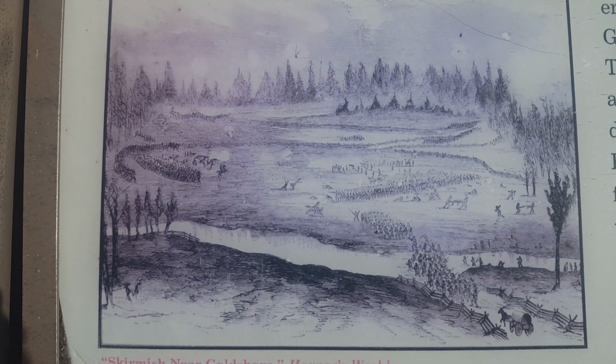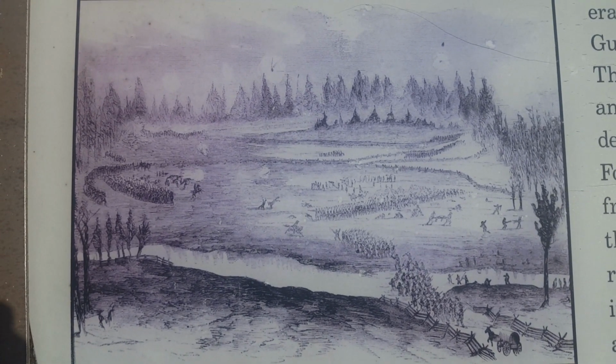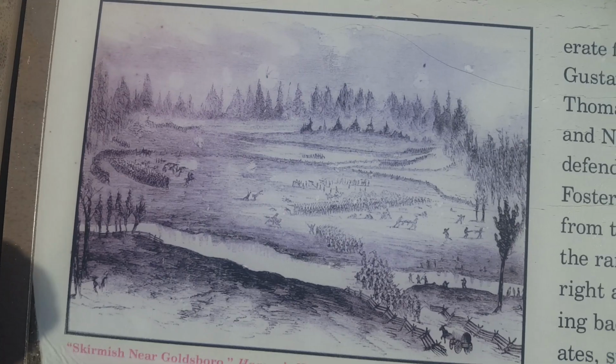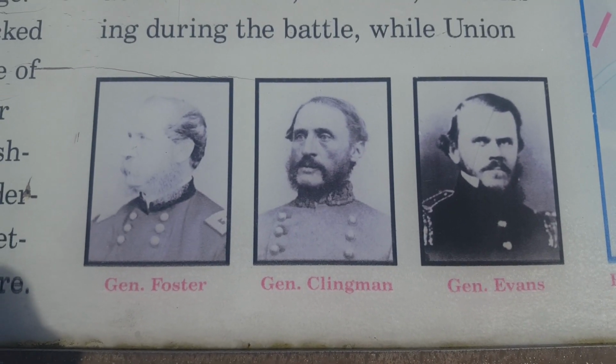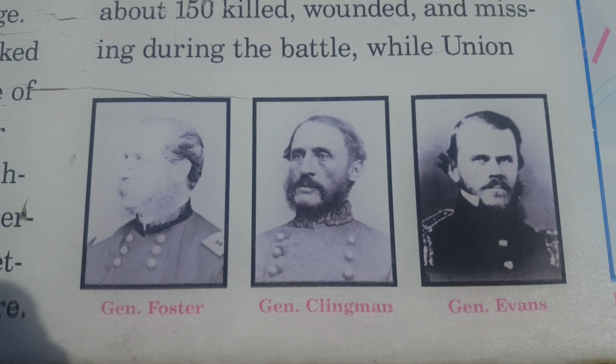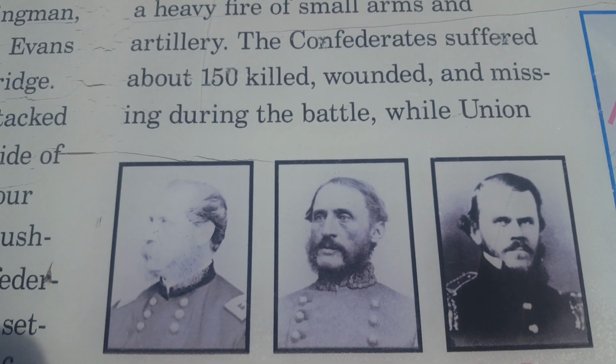Here's a picture, a drawing of the battlefield. These are the generals who were involved in the battle: General Foster, General Clingman, and General Evans.